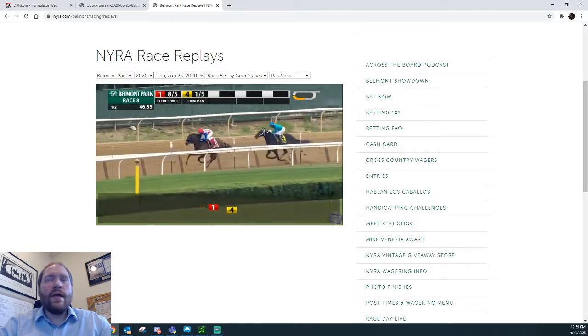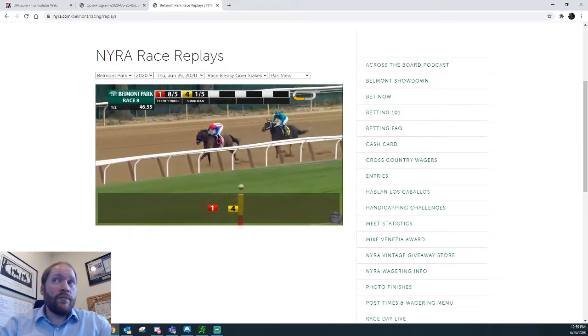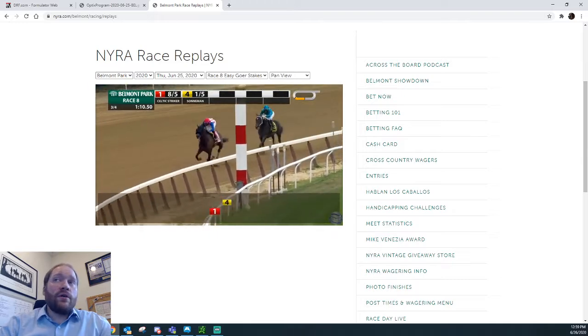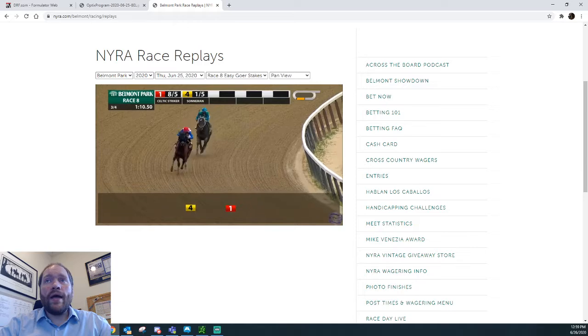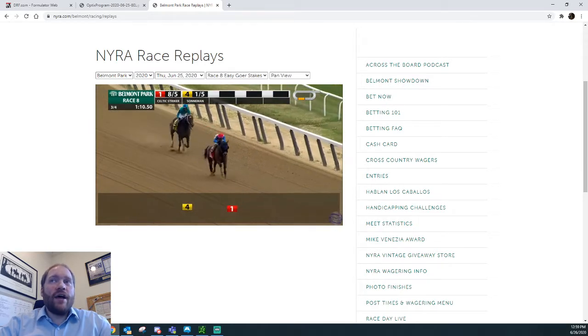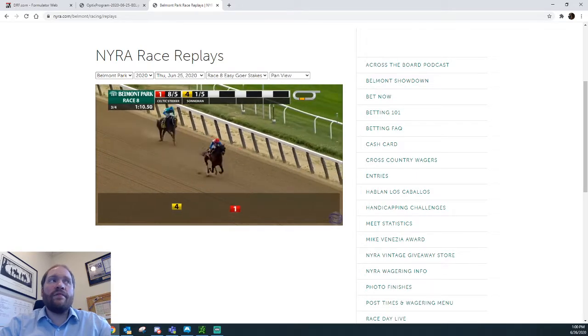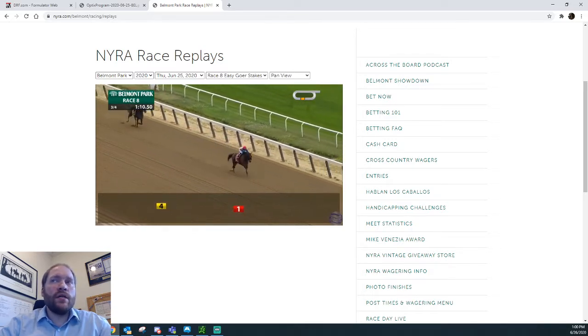You see Manny the whole time looking back. Jose's getting into the horse a little bit. Sort of, what's going on? Why is this happening? And we're going to see here pretty quickly Celtic Striker kind of draw off and win going away quite easily. An 8-5 shot, obviously that's not big odds, but Sonam was 1-5 here. Sonam was very short. Right now, Jose just kind of gives up, coasts the horse in.